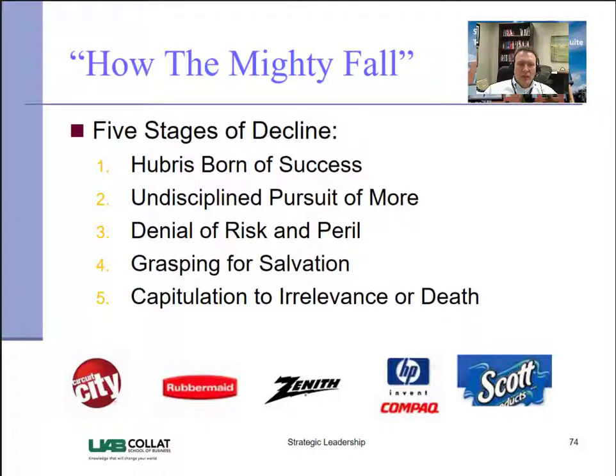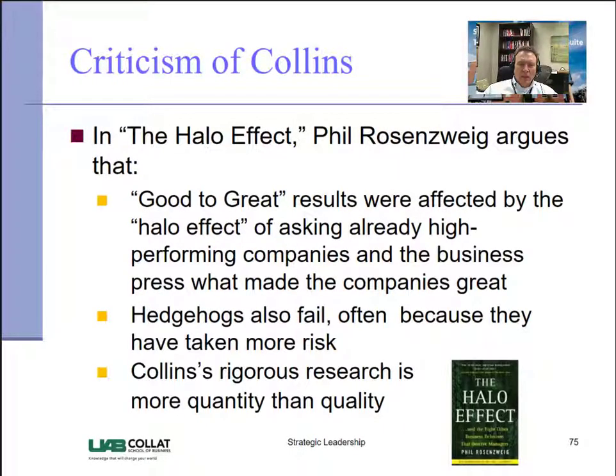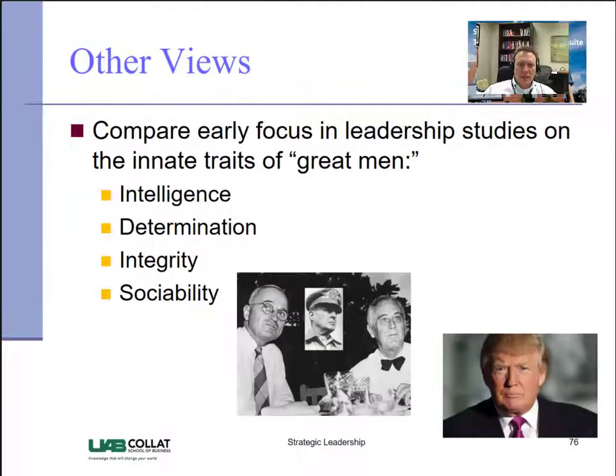They had hubris. We talked about that before. They weren't confronting the brutal facts. They were denying risks. And when it finally became apparent what was happening, they were too late. Not everybody is a big fan of Jim Collins. Here's someone, Phil Rosenzweig, who says that there might be some flaws in the analysis of Collins. Stop, pause, take a look at that.